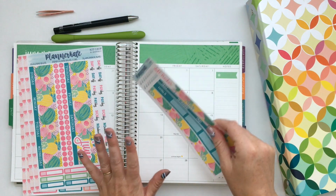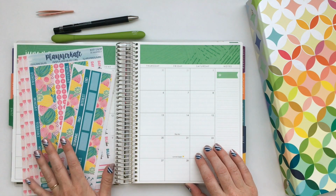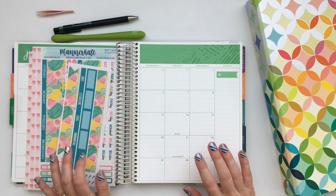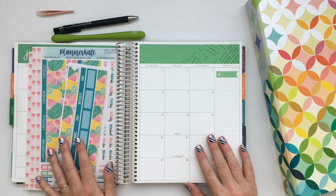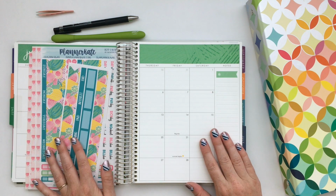But again, that is separate and something new that I'm trying. The budget stickers for the month are not new. I did them last month. I absolutely loved how that was laid out. And again, like I mentioned, I paid all of my bills early because I was so excited to be able to check them off in their little pretty boxes. So it worked out really good.